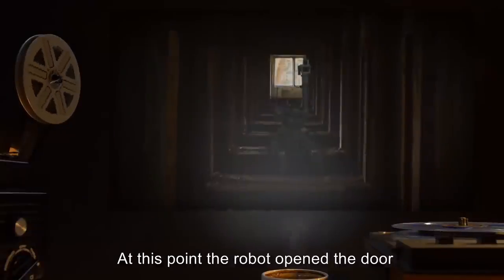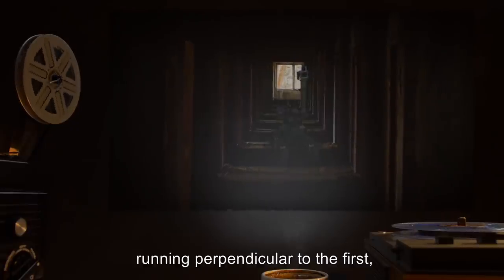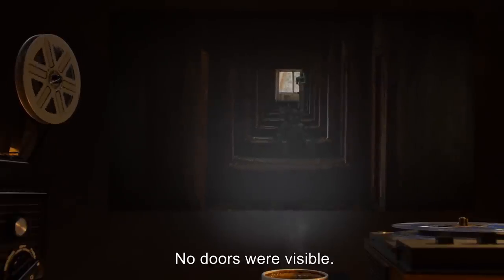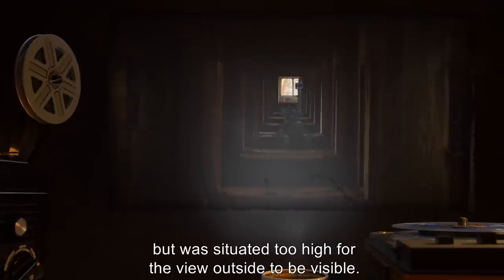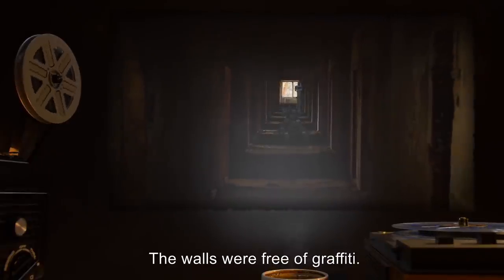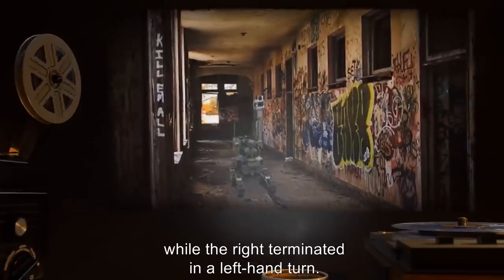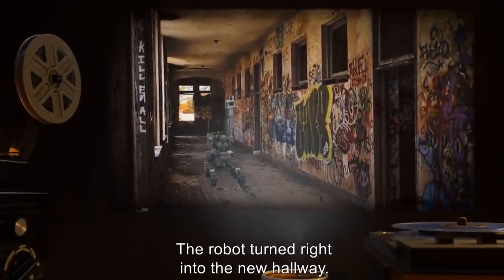At this point, the robot opened the door and crossed the threshold into another hallway, running perpendicular to the first, 30 meters in length. No doors were visible. A single window was observed, but was situated too high for the view outside to be visible. The walls were free of graffiti. The left was a dead end, while the right terminated in a left-hand turn. The robot turned right into the new hallway.